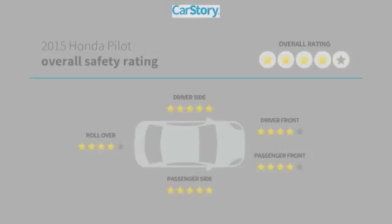Optimal utility, indulgent interior, powerful performer. You'll be ready for almost anything in the Honda Pilot and is priced below $25,000. This vehicle has less than 45,000 miles.